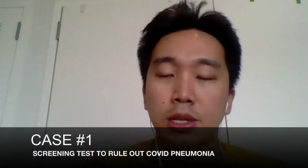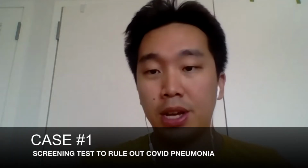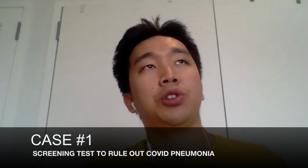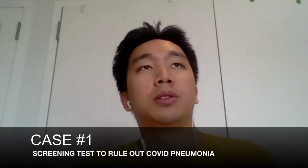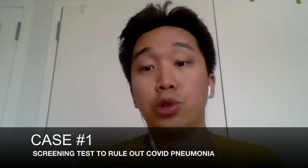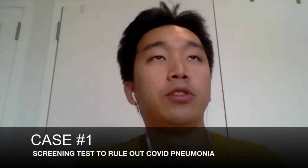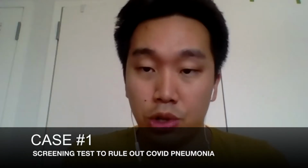Ultrasound helps me in one of 3 cases. The first case is you are in some kind of triage area, like a tent or somewhere outside your emergency department. Your question is, okay, I don't have an X-ray here in this tent, or I want some other way of figuring out if my patient is very sick. You can use your ultrasound to look for signs of a viral pneumonia, and if you don't see any signs of a viral pneumonia, that patient you could potentially just immediately discharge.